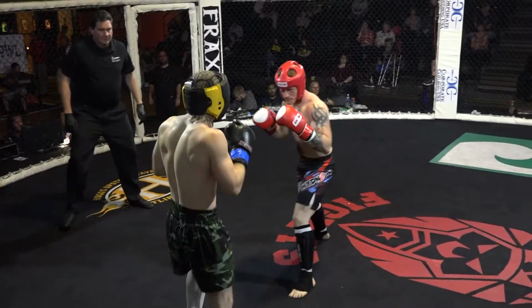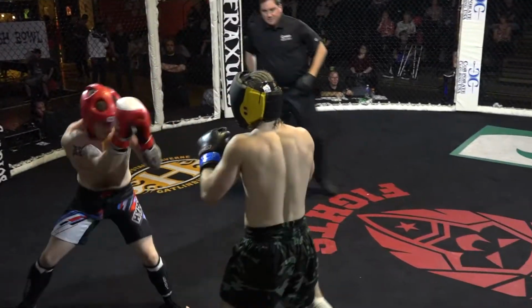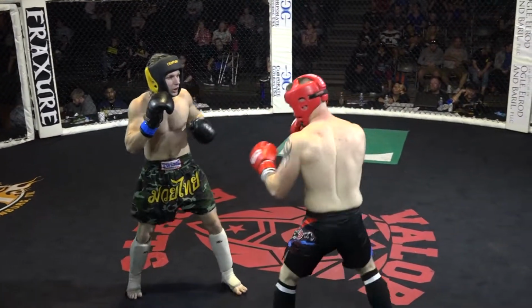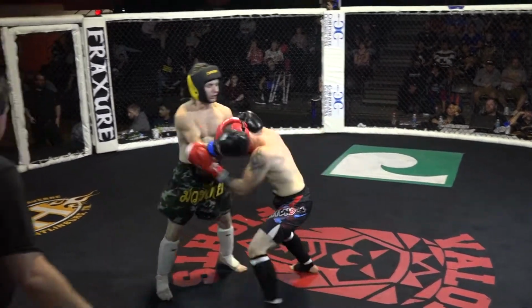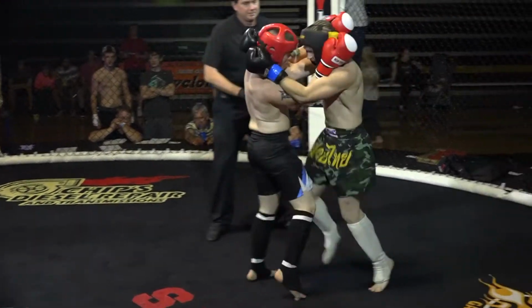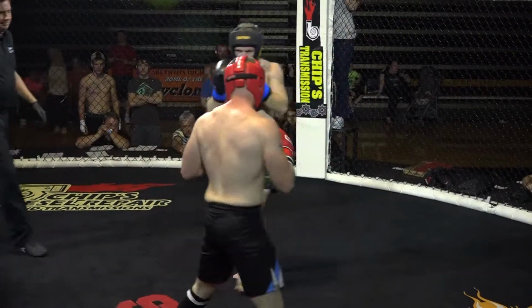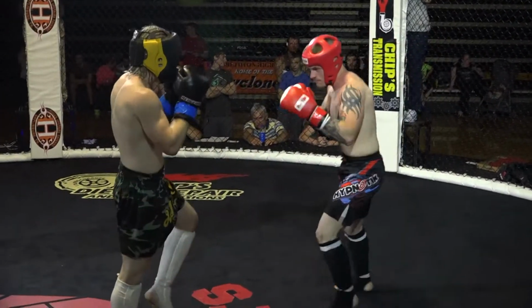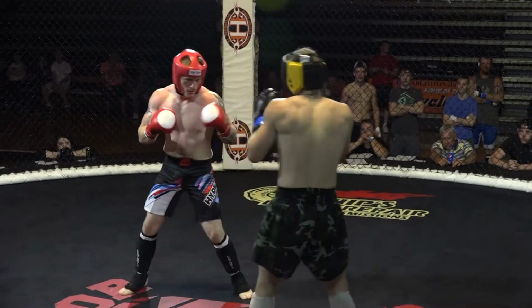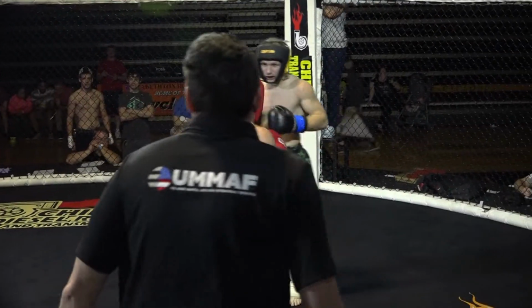Speed knees from Jordan. That was impressive. But now Jarek Voyles coming forward, throwing big, heavy leather with those hands. Kind of lunging in, though, and that could be a problem there. And Cody Jordan responds here, utilizing his ring veteranship, if you will. Unusual headgear. Nice shot to the body by Voyles. Red headgear, red gloves. Kick punch combo.